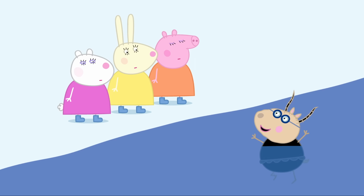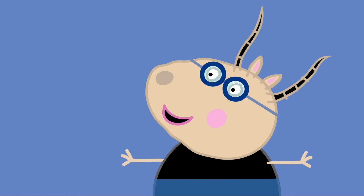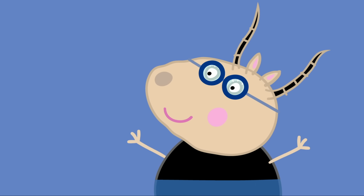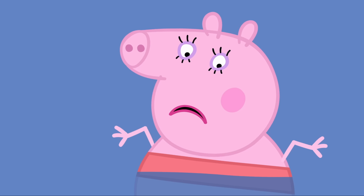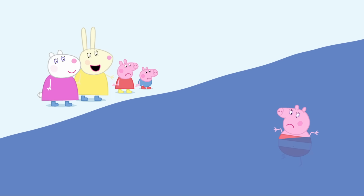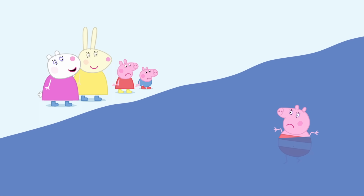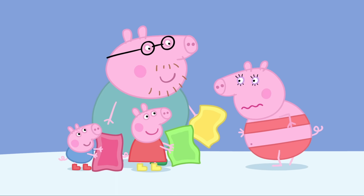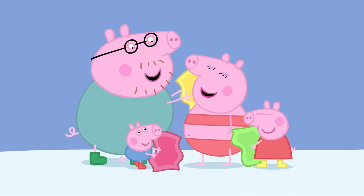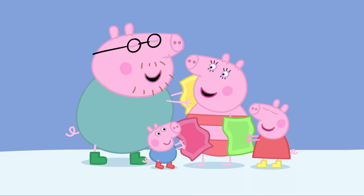Come on in, Mummy Pig. It's lovely. Are you sure it's lovely? Of course. The sea is wonderful today. OK, then. Mummy Pig is going for a swim. Is it cold, Mummy? It's a little bit cold. It always feels cold when you first get in. If you keep moving, you'll warm up. OK, I'll keep moving. Mummy Pig has run out of the sea. Let's get you dry. Peppa, George and Daddy Pig are warming Mummy Pig up by rubbing her with towels.